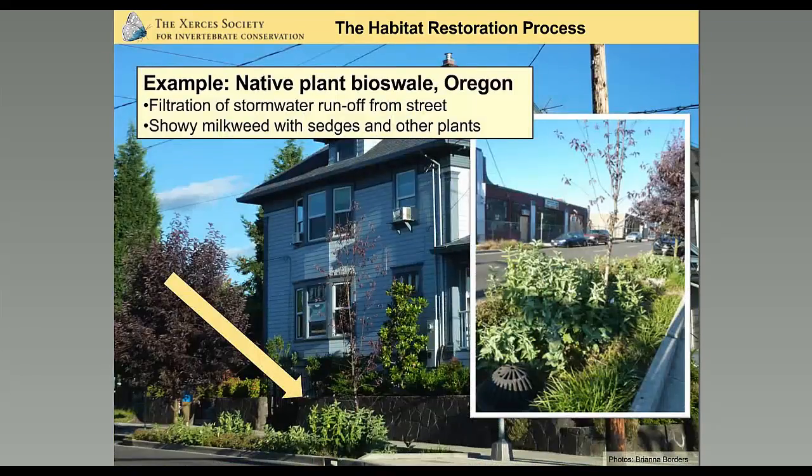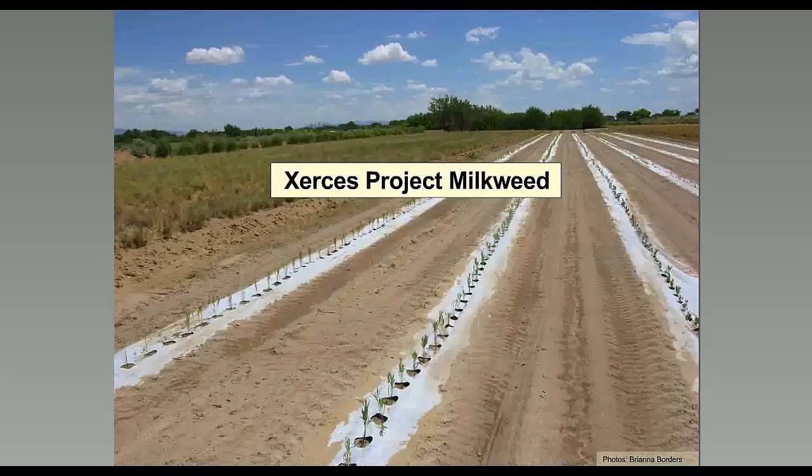There's an example of a bioswale here in Oregon. These are parking strip plantings that absorb surface runoff from the streets and filter that surface runoff before it makes its way into the storm sewer. So it's the root systems and stems of native plants. In this case, showy milkweed and sedges and other plants that are filtering that runoff water.